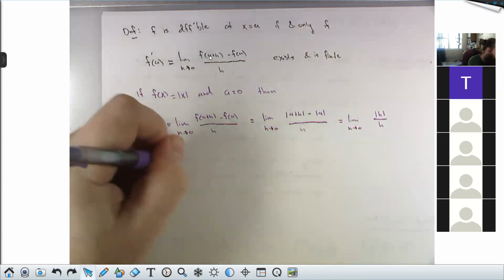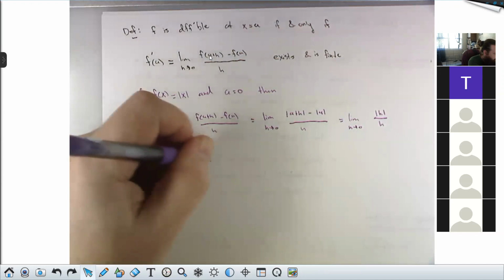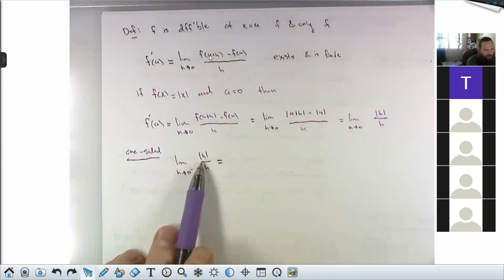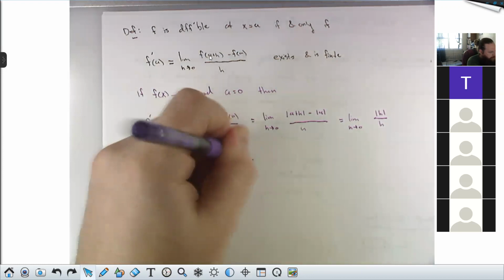If you look at the limit as h goes to 0 from the left of absolute value of h over h, what is that? Since h is less than 0, I'm sneaking up on 0 from the left, so the absolute value of h would be the negative of h. Oops, I need to write my limit, sorry.